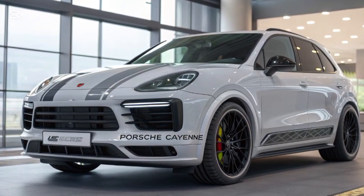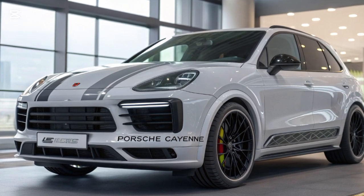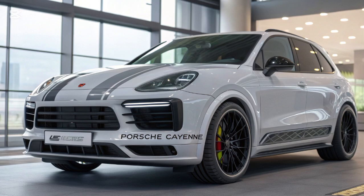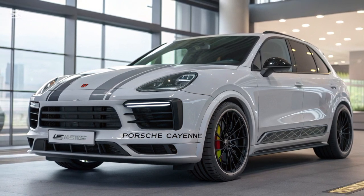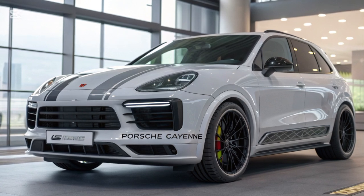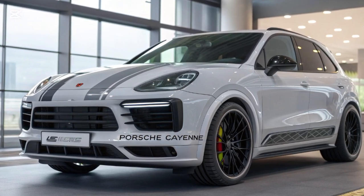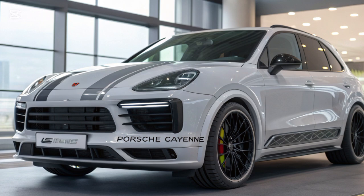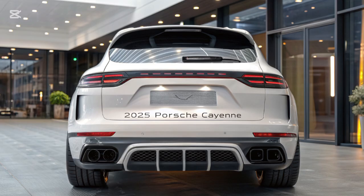Practical versus expressive. Which one are you? Cut between lifestyle shots: Cayenne loading luggage, GT on a closed road, macro on carbon weave. The GT is an expression, designed to provoke. The Cayenne is expressive too, but with an agenda: daily usability, family carriage, and Porsche's sporting charisma.